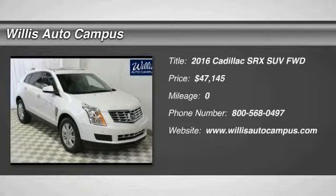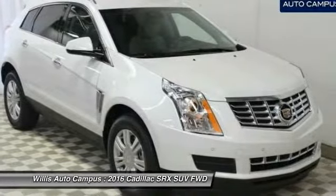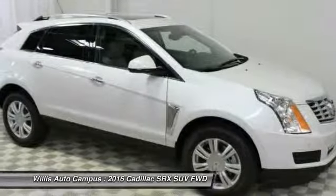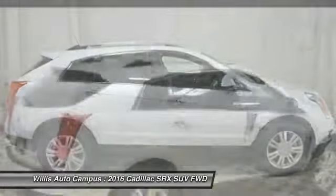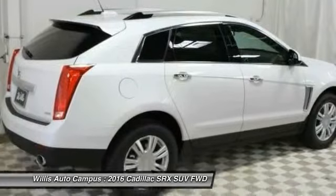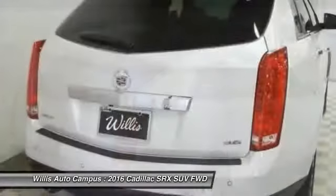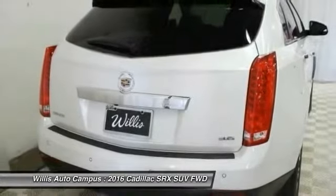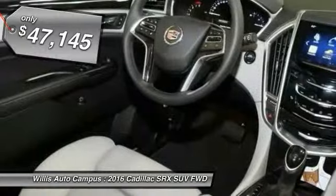2016 SRX. The Cadillac SRX is beautiful from every angle. For driving enthusiasts, there's track-tuned handling, advanced engine power, and the added confidence of available all-wheel drive. Luxury lovers will delight in the new stylish handcrafted cabin. And for technology lovers, the list of high-tech features is just too long to list, and it is priced below $50,000.